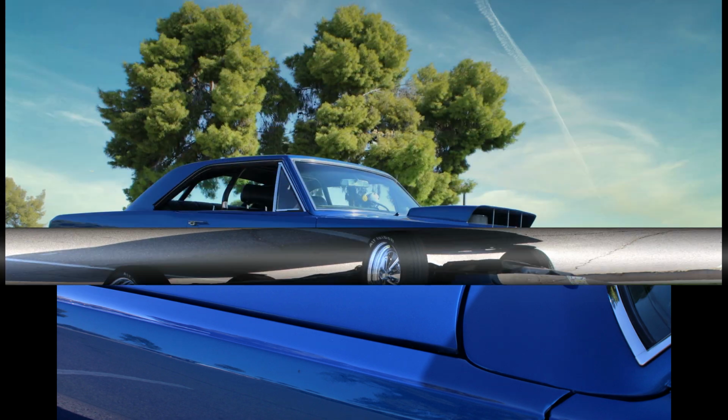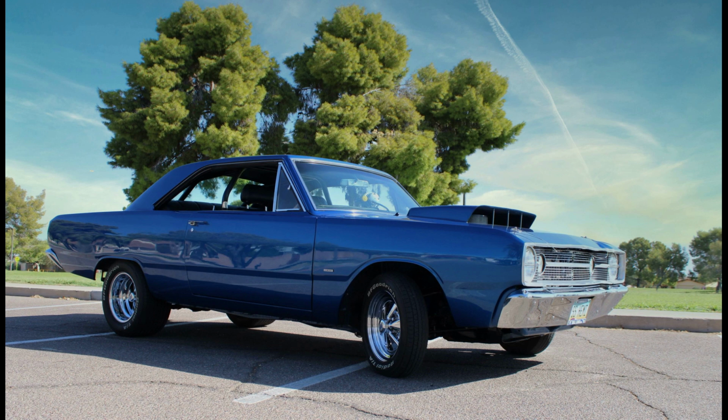The Dart is pretty much done. I'm thinking about trying to find a 6.1 or 6.4 Hemi, putting a stroke kit in it and making a 426 out of it. But that's in the future. Right now, it drives nicely, fires right up, just for car shows and fun, you know.